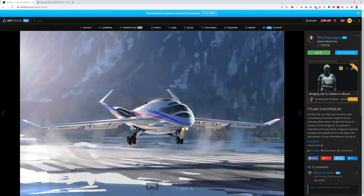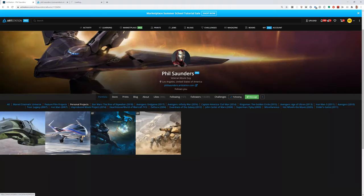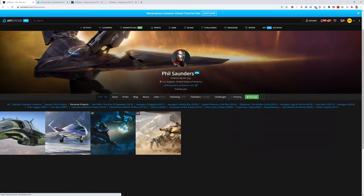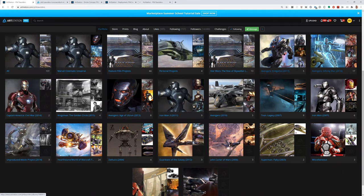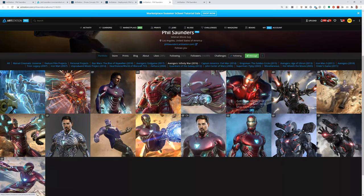What's an example of something that is looser? Like the drone concept. If you're comparing Iron Man suits, look at the Mark 45 from Avengers: Age of Ultron, or the initial sketches for anything from Infinity War or Endgame, not the ZBrush stuff. I always start in sketch, and when I get it to a certain point and present it and they approve it, that's when I'll go to sculpting it in ZBrush and rendering it out.